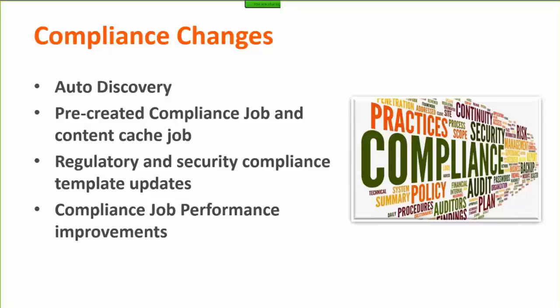So what we have done in 8.7 is invest heavily and make sure that the BSA compliance engine is simple to use, and customers can get far greater value, and performance-wise it also performs far better. Those are the key changes which make BSA 8.7 special compared to past releases as well. Next slide, please.